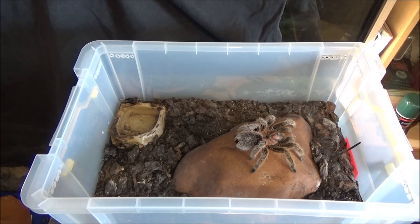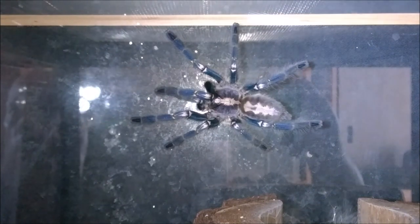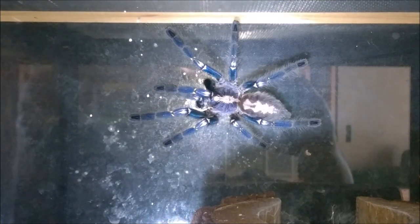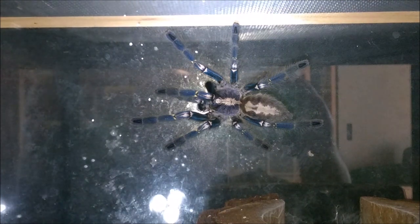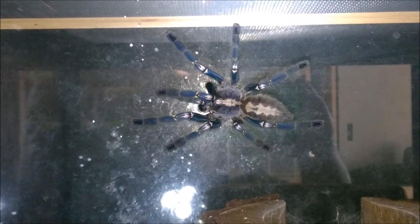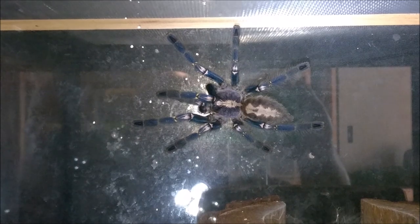In fact, she's out. Let me just see if I can get a shot of her while she's out. Okay, there she is. Sorry if you've got my reflection. I'm trying to show you how blue she is. There you go. She's about 5 years old now. These have got one of the most painful bites of all the tarantulas, so I don't handle this one, obviously. Hence, it's also behind lock and key. And that's also the reason why I fed her before I cleaned the tank out the other day. Beautiful.